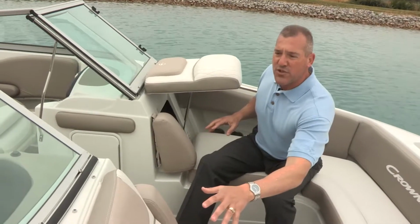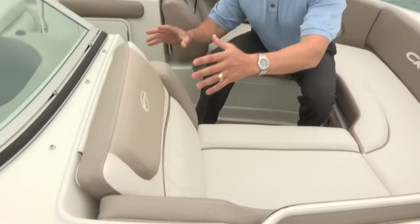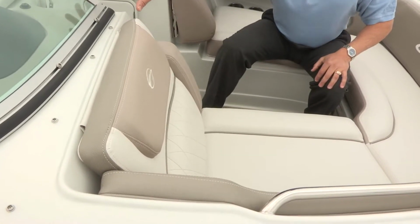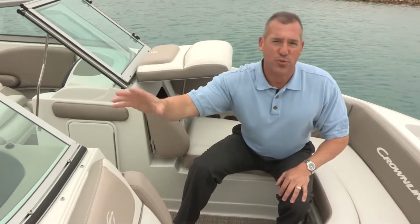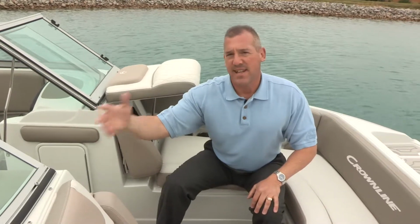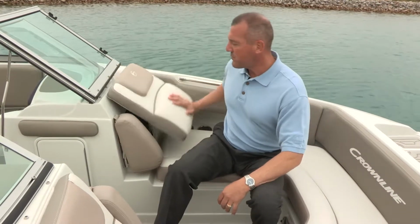Also have the same feature on the driver's side. That has a dual feature. Not only do you have access to all the storage, but you also have access to the serviceability of the electronics in the control station at the helm. That's really key if you ever have to swap out anything like a fuse that's not easily accessible or anything that you might need to do on the service side. We're always thinking about the access to service when we design our boats, especially in the electronic side.